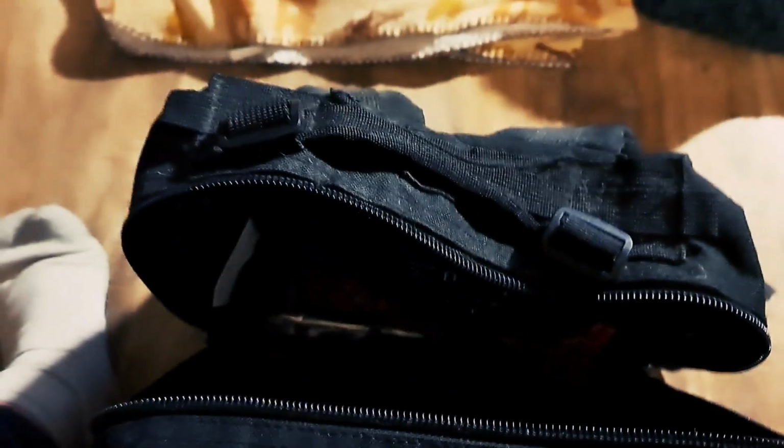Another bandana. Bandanas are easy and light. You could actually tie them around your wrist to keep your wrist cool too. Trash bags. Commercial grade trash bags. Why in the heck do I have trash bags?